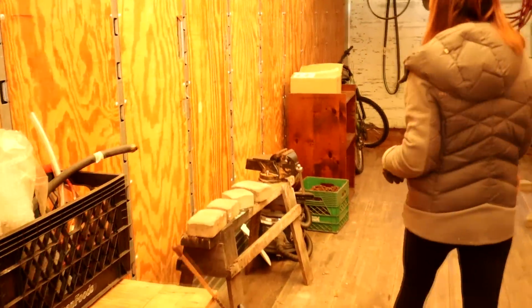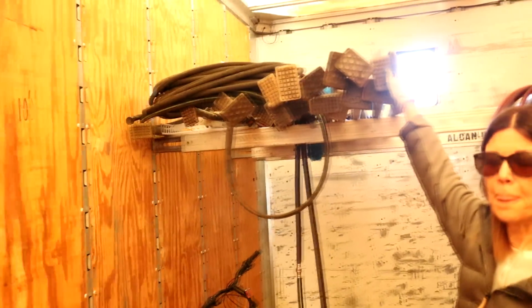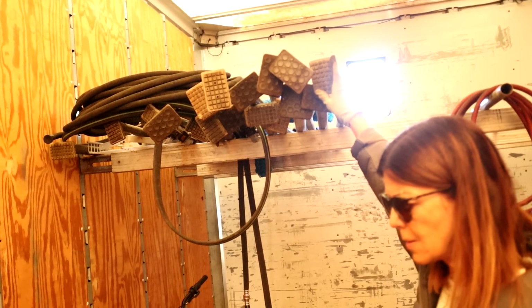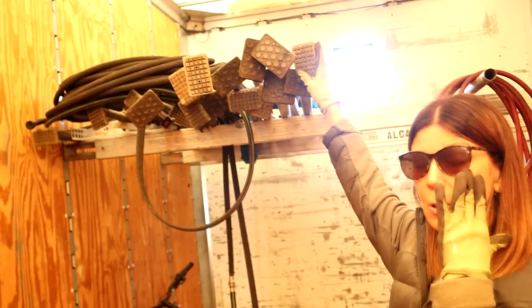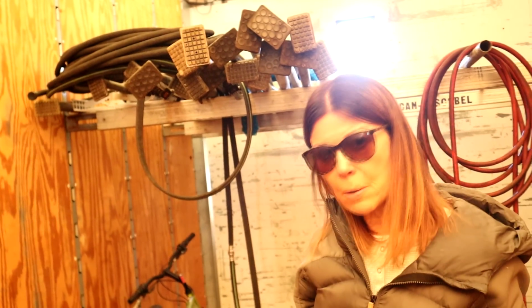And we'll scoot right back here to a collection of load locks. He kept a lot of load locks. This isn't as many as we once had. I think he probably gave a lot of them to the Lettuce King. But a whack of load locks up there.